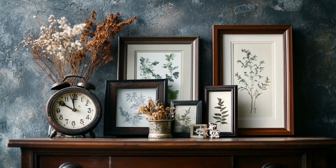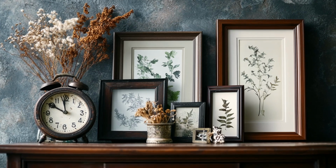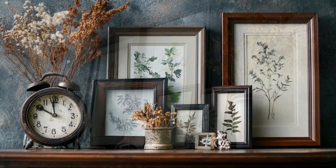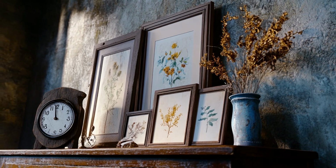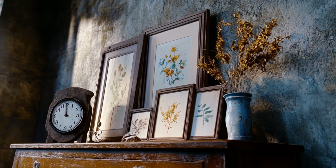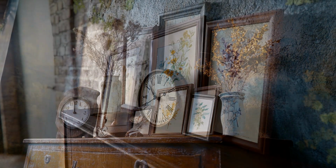What makes a dark cottagecore apartment truly unique are the personal touches that reflect your story and personality. Begin by curating accessories with sentimental value, vintage family heirlooms, handmade crafts, or items collected during travels. These pieces add depth and authenticity to your space, making it feel distinctly yours.